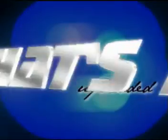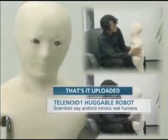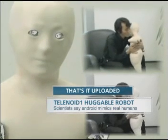Would you cuddle a robot if you're lonely? I know I won't. A team of scientists in Japan think doing so would be good for you, so it designed an android just for that. This is no Casper the Friendly Ghost. Telenoid 1 is a real robot, its creator designed to be hugged like a human being.